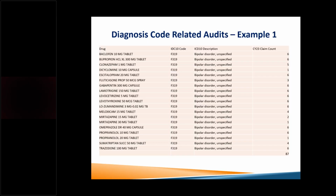This is one of the examples where the pharmacy was flagged where, in this example, all 87 claims that came over for this patient in calendar year of 23 had the exact same ICD-10 code on all of their prescriptions. You can easily run through this list and pick out the drug ICD-10 code mismatches.